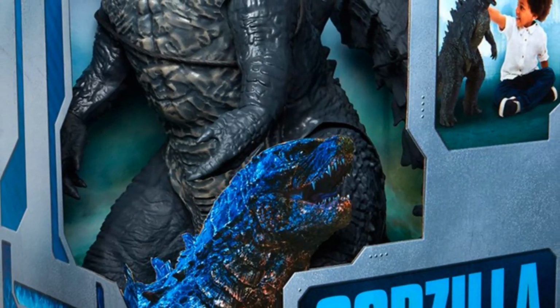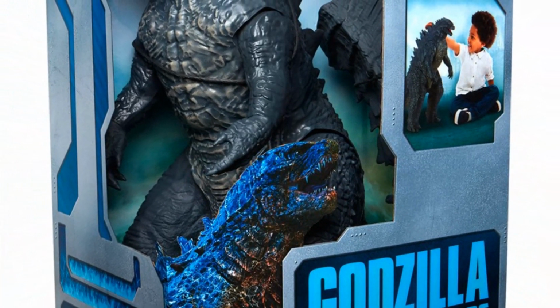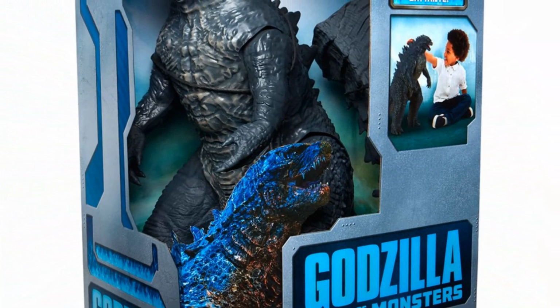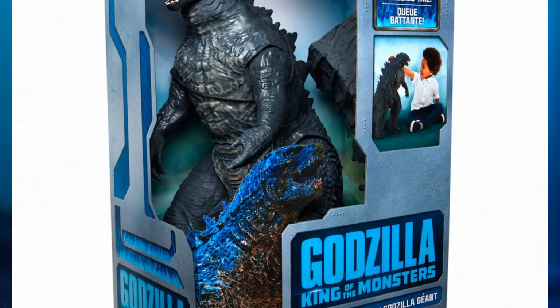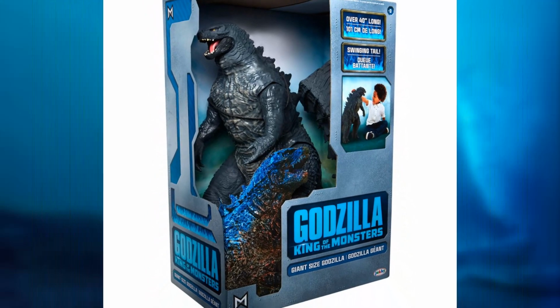And then the Godzilla 2014 re-release figure, that's the 24-inch, 30-inch long Godzilla Jakks Pacific guy. He is $60. That's a bit much. You've already released this figure before, Jakks. It's not even a rare figure, so that seems a bit much. I don't know how much plastic costs to produce in terms of making figures, but that just seems a little high. Okay, so that's our Jakks Pacific stuff that I can talk about without giving you a massive spoiler warning.